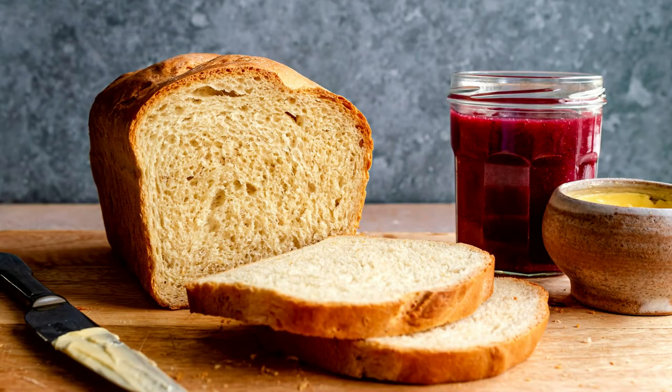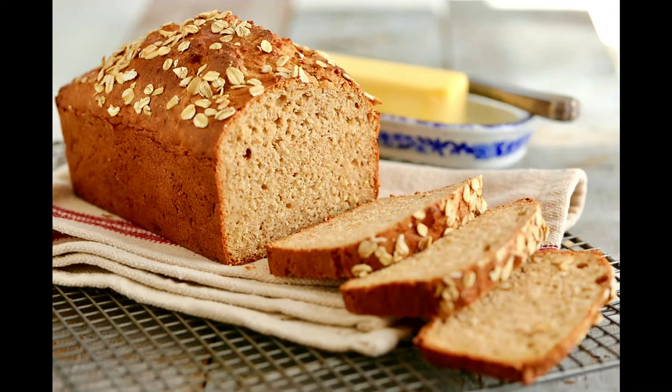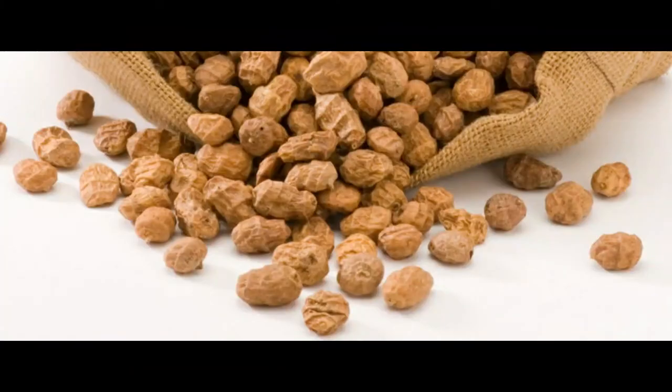Bread is a staple food prepared from a dough of flour and water, usually using an oven. It's high in carbohydrates and B vitamins. Its Twi name is burodo or paanoo. Tiger nut is rich in nutrients, improves digestion, and improves heart health as well. Its Twi name is atadre.